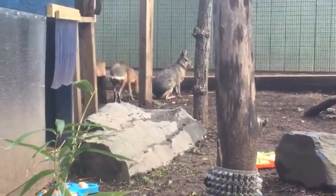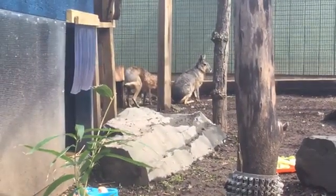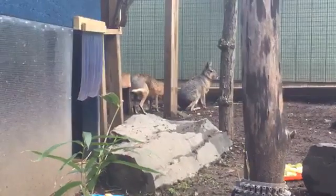And Digger actually just came out to go check on Rocket and see, hey, what's up? So he is very orange compared to her, if you can notice. And he'll probably sit down near her in a minute.